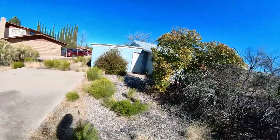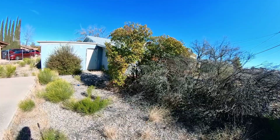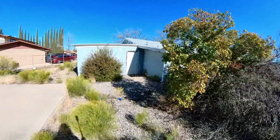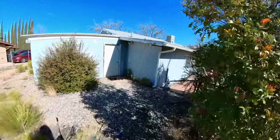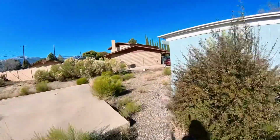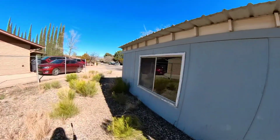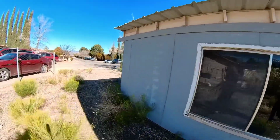So basically some minor cosmetic repairs and it's ready to move in. Beautiful neighborhood, like Annette said. Really a beautiful property. Let's just walk around the side here. Take a look at the front again.